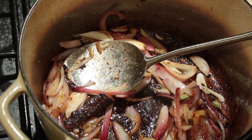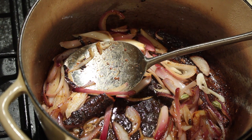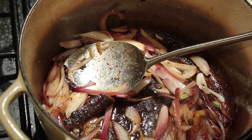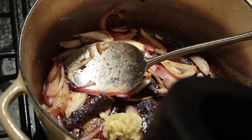Anyway, so that's those spices. I can smell that coming through. Now what I'm going to do is add in ginger and garlic paste. So I'm going to say roughly there's about 2 tablespoons going in of garlic and ginger paste.